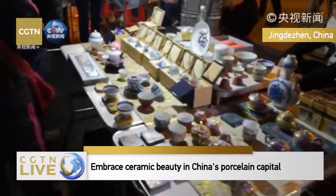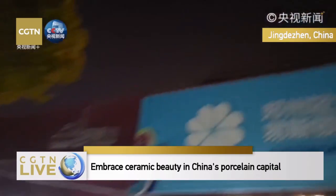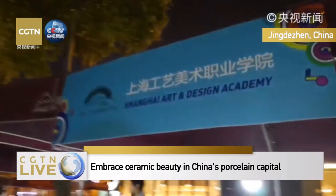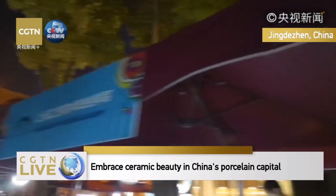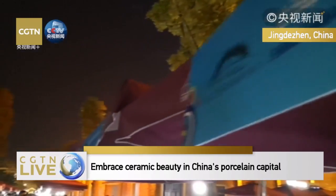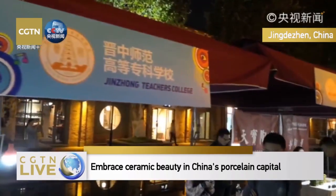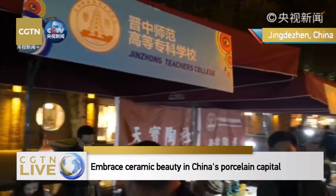On the street, you can see some of the works of the students of art academies in China. So besides the spring and autumn fairs, on each weekend we would also have fairs of porcelain wares.